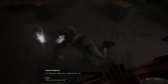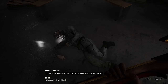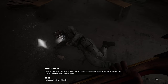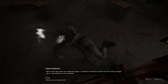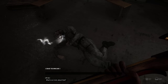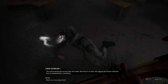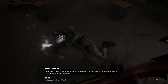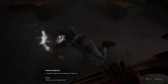Oh, it's ridiculous, really. I was a roboticist here, you see. I was a Burov roboticist. When I heard the robots were attacking people, I rushed here. Wanted to switch mine off. So they chopped me up. I was killed by my own machines. The control panels got buried under the rubble. Now they're on their own, digging God knows what. Like they're sleepwalking or something. I wonder what they're dreaming of without us.